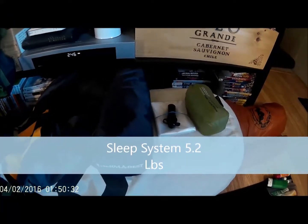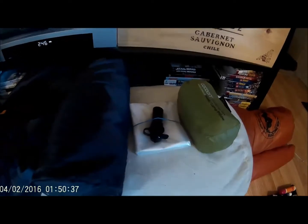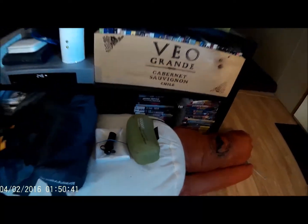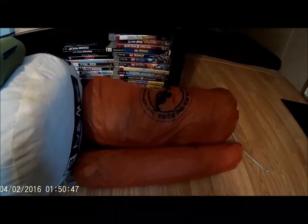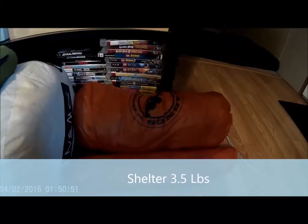I'll be sleeping on a Thermarest NeoAir. I have the pump sack to blow it up and a Cocoon pillow for my head. Move over, I have a Big Agnes Copper Spur UL2 for me and Dee to sleep in. Should be enough room.